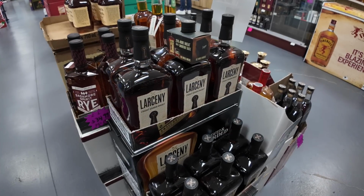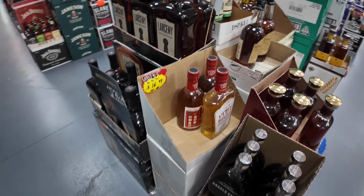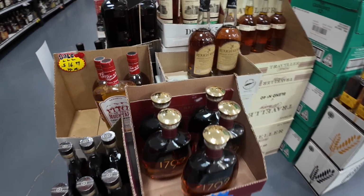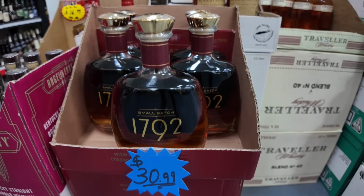The end cap, we got some Sagamore Spirit Rye, Larceny, Angel's Envy. Looks like the Angel's Envy is on sale. And look at this, $17.92. $30.99. What a deal that is.